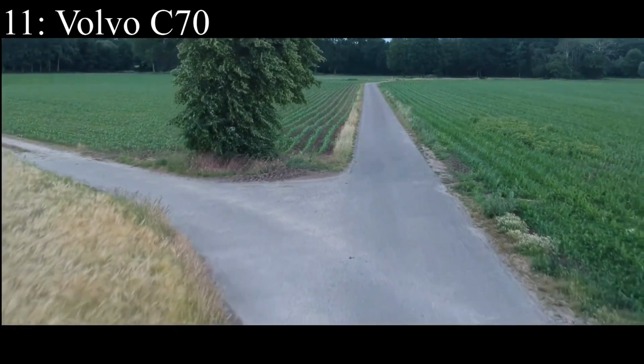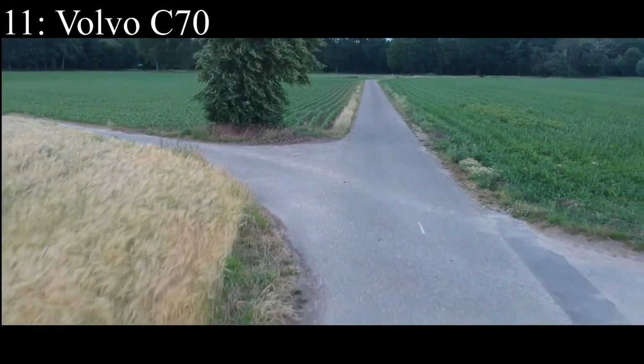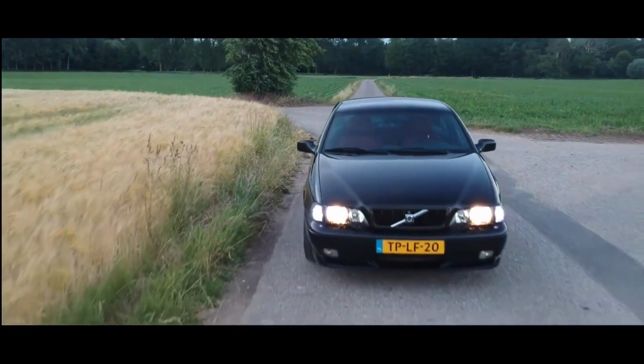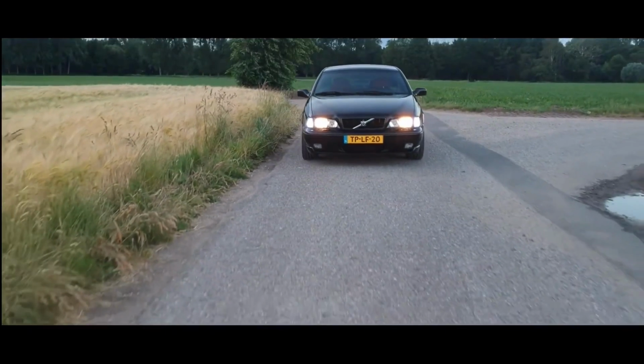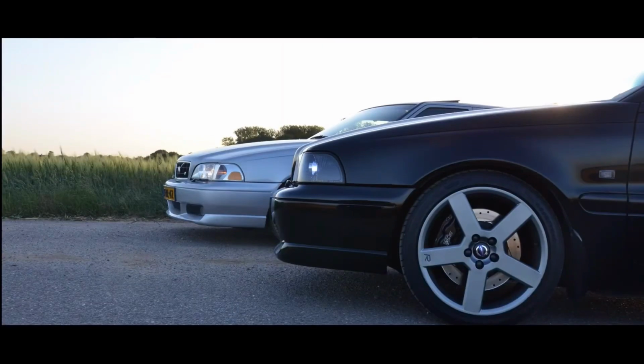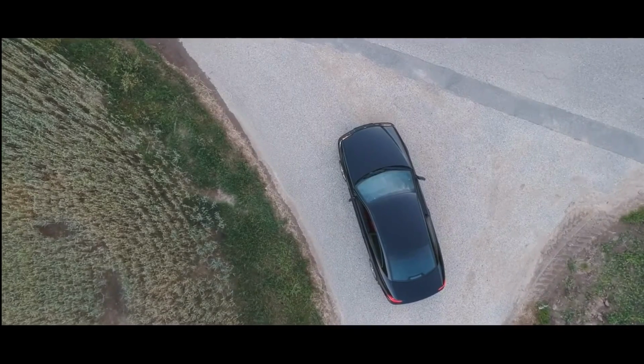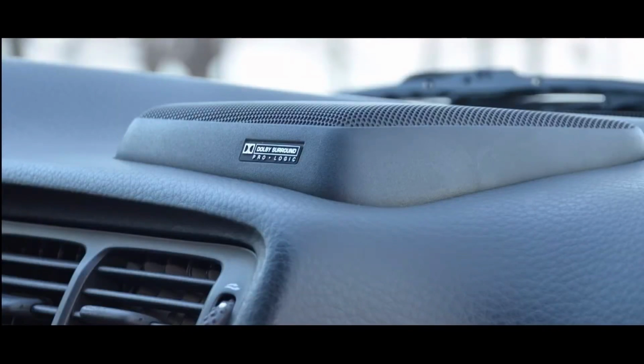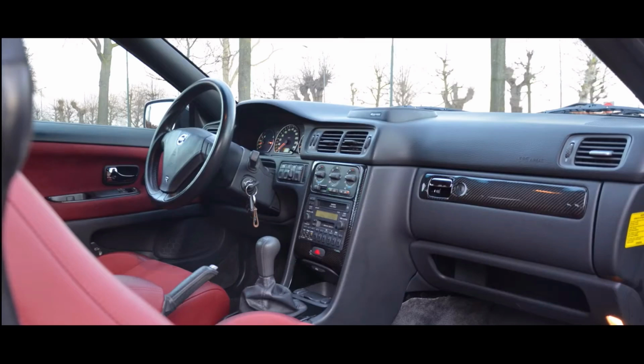11th place is another Volvo that I actually don't know too much about, and so I pretty much just put it here because I think it looks pretty cool. The Volvo C70. It reminds me very much of the Volvo 850s, those Volvo 850s, but the coupe version.